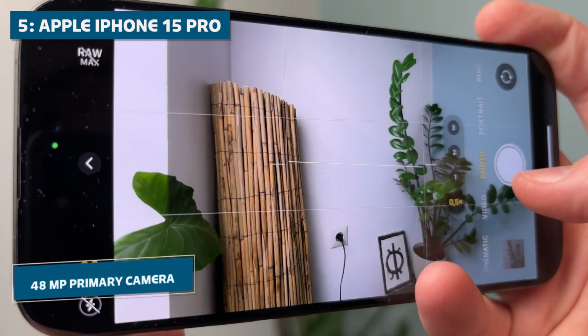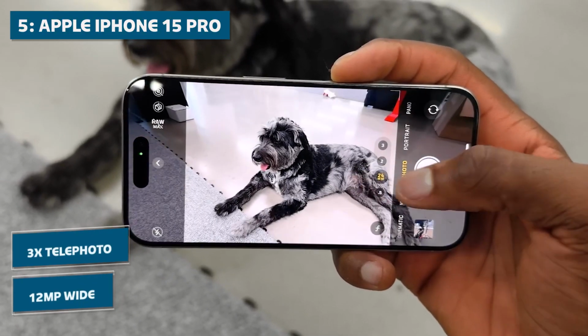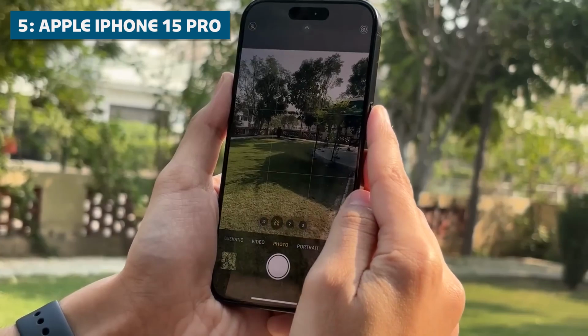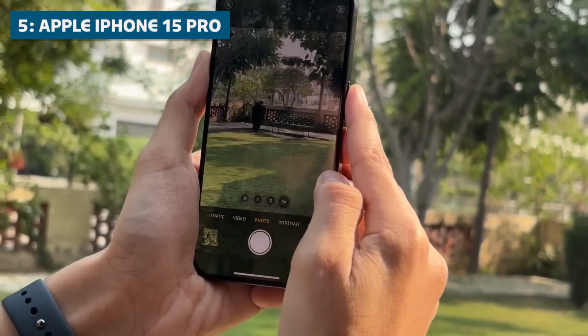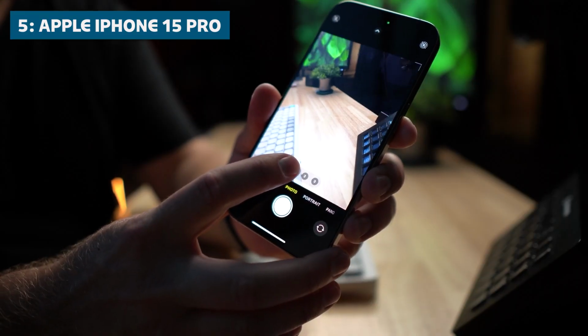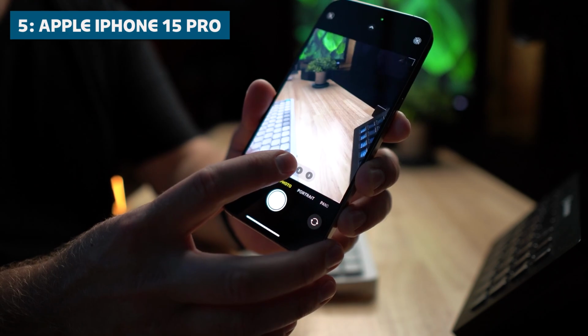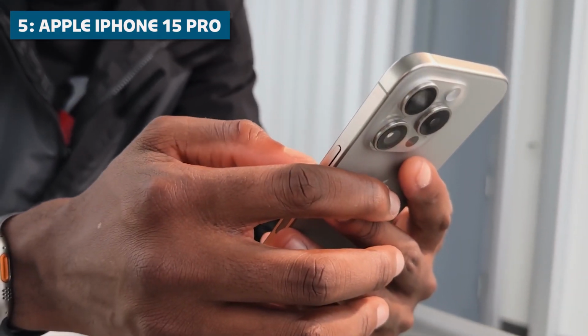A 48-megapixel primary camera, a 12-megapixel wide, and a 3x telephoto. Plus, there's this thing called a LiDAR scanner that's basically like giving your phone spidey sense for taking photos. Low light? No light? This phone doesn't care. It'll make your Instagram feed look like it was shot by a pro.